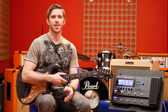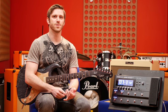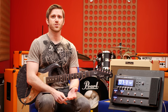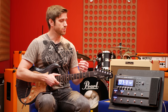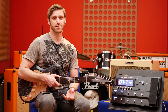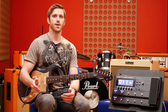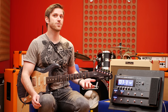It has a huge selection of very high-end effects. In fact, you get all of the effects algorithms from the DD500, the RV500, and the MD500, which is a very cool inclusion. It's got very flexible signal chains and signal path, so you can have multiple combinations of series and parallel effects. You can have two amps at once to switch between two different amps seamlessly.